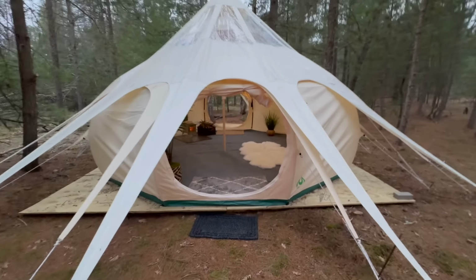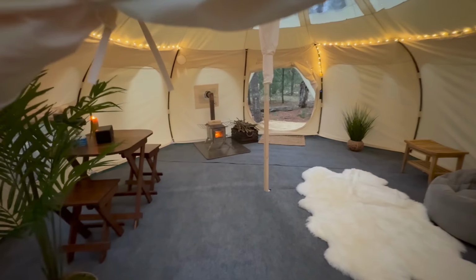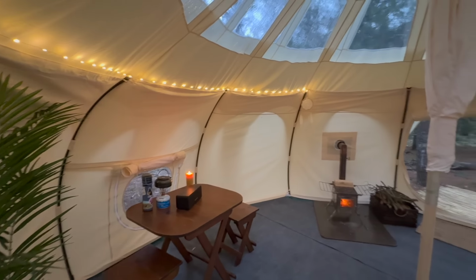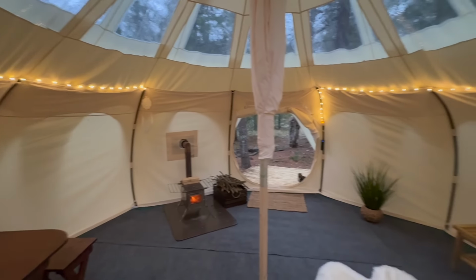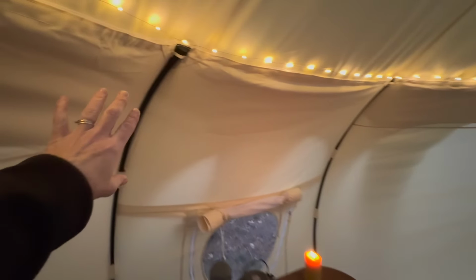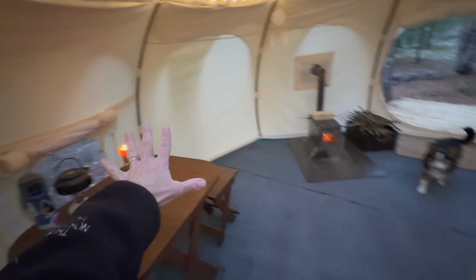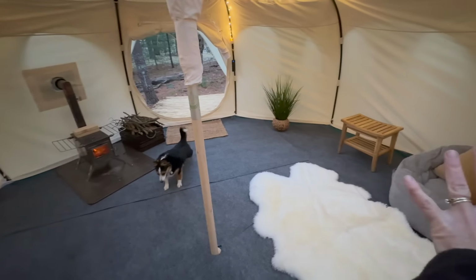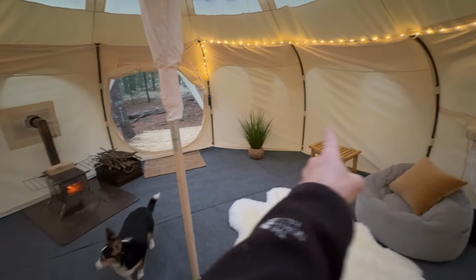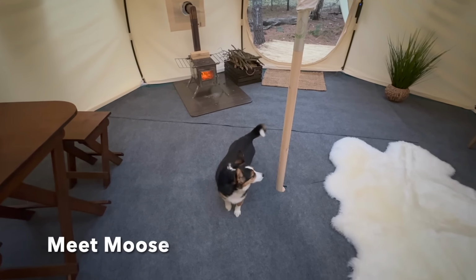Now you can see right off the bat that this tent has a much higher wall height than most bell tents do. This is more like a yurt feel in here. These walls are almost 5 foot tall. And the fact of the matter is, in the middle of this floor is actually 18 feet from wall to wall instead of 16. So it definitely does feel better because of the bell shape.